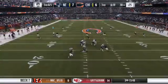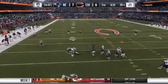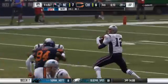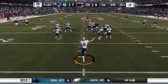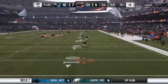From the gun on 3rd down, Brady keeps himself upright. But he can't get away forever, and down he goes. Aaron Lynch able to drop him for a loss of 2, and that'll bring up 4th down. Here's Ryan Allen now. And surprisingly, this is the first punt of the game for either team.